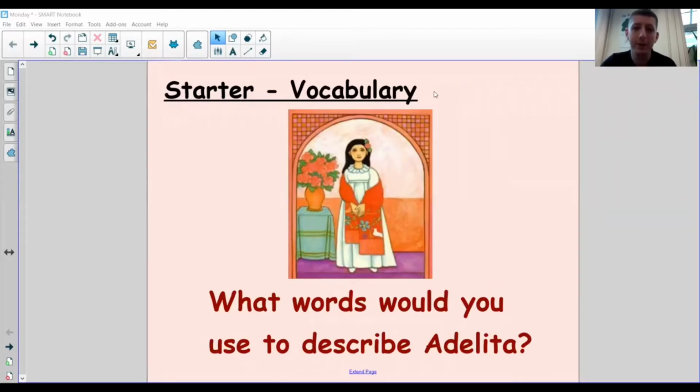For our literacy lesson today, we're going to be starting to look at a Mexican text called Adelita. Now, this is a picture of Adelita on the front cover, and I'm wondering, what words do you think that you would use to describe Adelita in this picture? What I'd like to do is just grab a piece of paper, pause the video, and see if you can think of as many adjectives as you possibly can to describe what Adelita looks like.